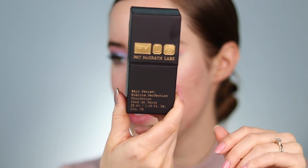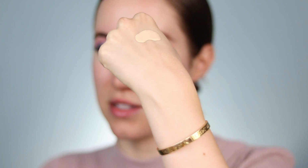So next, the very famous McGrath Skin Fetish Sublime Perfection Foundation. I picked mine up in the shade 3 and I really hope that it matches me. Oh my gosh, I just did one pump on the back of my hand and it is very liquidy. Whoa. I should probably shake the bottle before using it. Whoops. Oh well, too late now. I'm just gonna go ahead and apply this all over the complexion.